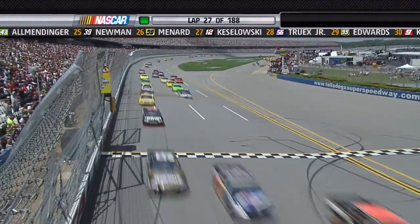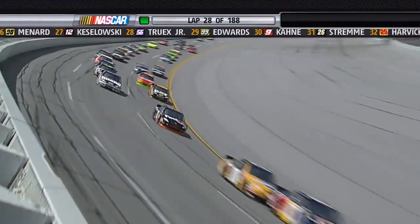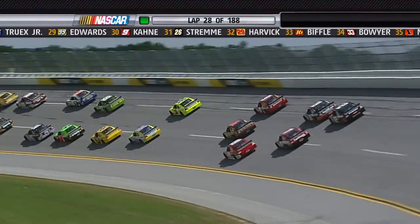And Larry, you're right, he's the best in the business, and he and his driver are struggling a little bit. Brian Vickers leads this lap with an assist from another Toyota, that driven by Kyle Busch. Denny Hamlin third, Dale Jr. fourth, and Jimmy Johnson fifth.